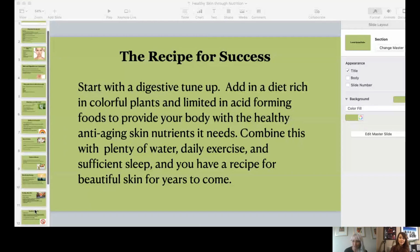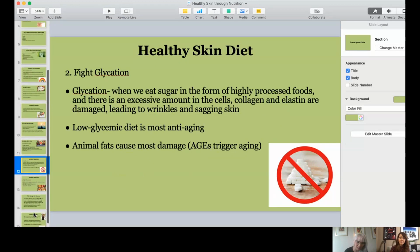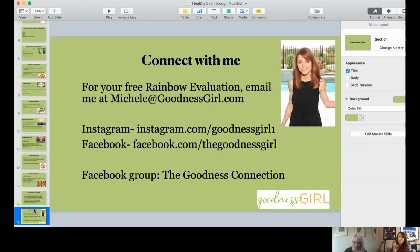So I didn't show my last slide. Let me go back because I want to show. Yes, I'm sure lots of people would have questions, and if they want to do the rainbow with you and go through a few things. Can you see that? There it is. Okay.